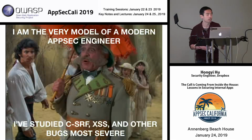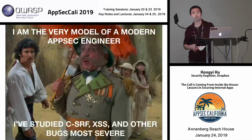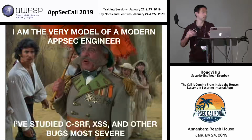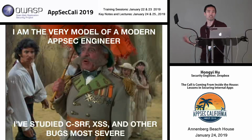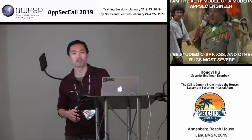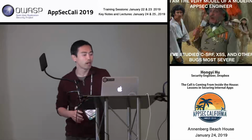I'm a security engineer. I currently lead the product security team at Dropbox, and my background in security is a little bit non-traditional. I studied computer science, but I also studied law and spent some parts of my professional career doing both. I definitely love to talk about both and where they intersect. So if you like to have those sorts of interesting conversations, definitely hit me up.